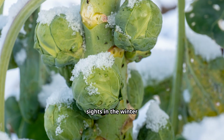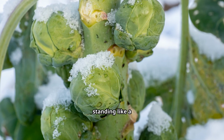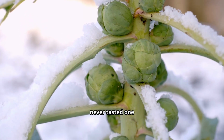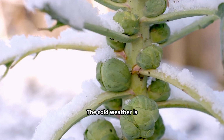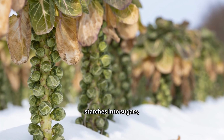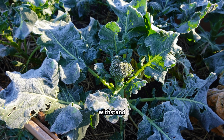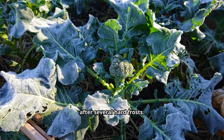There are few sights in the winter garden as impressive as a tall stalk of Brussels sprouts, standing like a sentinel covered in a light dusting of snow. Many people who think they don't like Brussels sprouts have simply never tasted one that has been harvested after a few good frosts. The cold weather is the secret ingredient. Like other brassicas, they convert starches into sugars, mellowing bitterness and making them absolutely irresistible when roasted. Mature plants can withstand temperatures down to about 10 degrees Fahrenheit, with flavor peaking after several hard frosts.